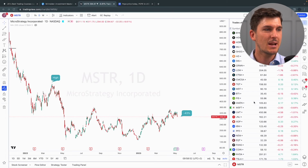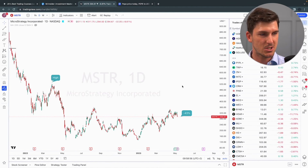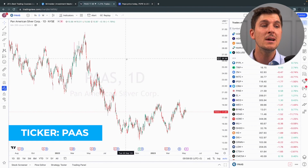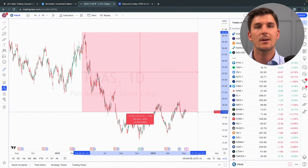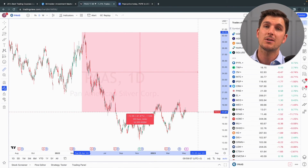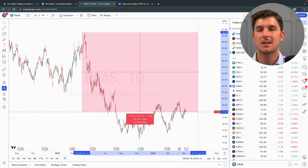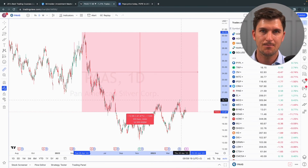So the last thing that I do want to mention here is to get into a company such as PAAS, like gold and silver. Now, gold and silver is really going up to somewhat of an all-time high as well. So this might be the second safe haven besides cryptos that might go up if the market goes down. So PAAS is a silver miner, and it is down 41.47% at the moment from its high. So a great place to do your first entries as well.